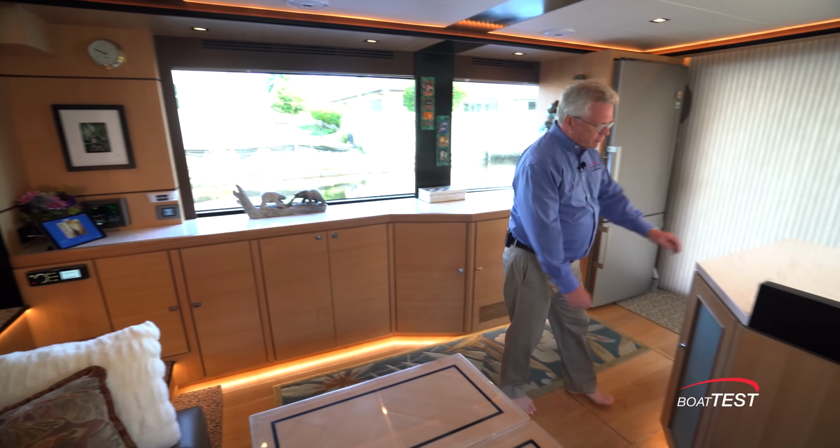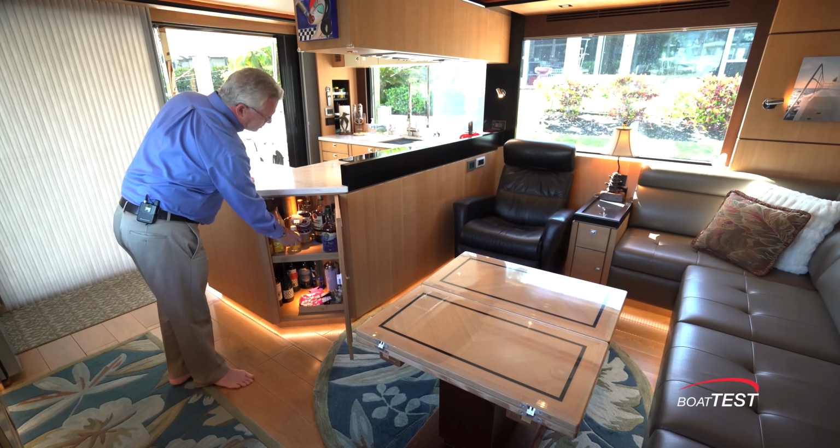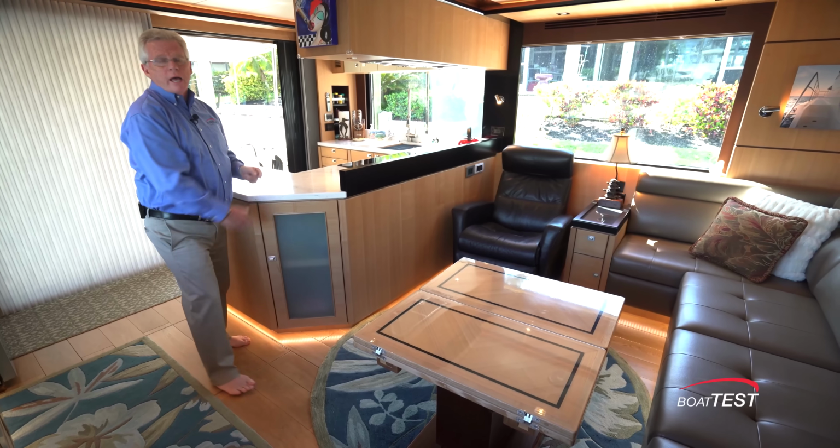Back over to this direction. Cabinet housing the liquor, and notice that there's a motion sensor inside that turns the light on inside. That's also the case with all of the upper cabinetry.